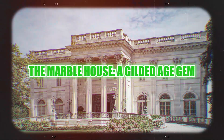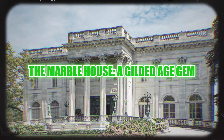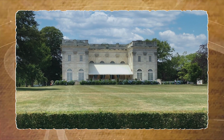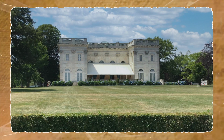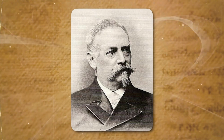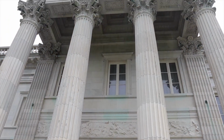Returning to Newport, we explore the Marble House, another of the Vanderbilt family's grand residences. Built for Alva Vanderbilt as a summer cottage, this Beaux Arts mansion is a testament to her ambition and style. The Marble House, designed by Richard Morris Hunt, features 500,000 cubic feet of white marble, making it a true marble palace.